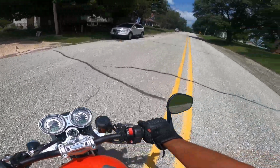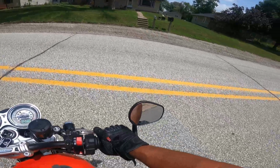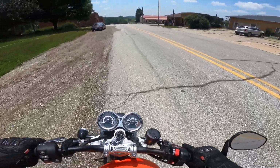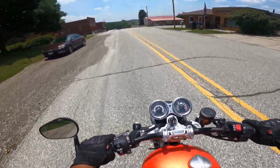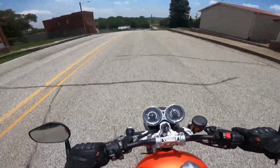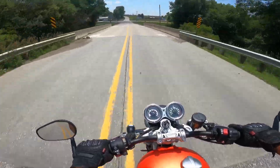Look at that handling. Just amazing. Absolutely amazing. I like it. I like it a lot. We're going to take it easy. We don't want to rile the natives. This is a true performance motorcycle. This will do anything.